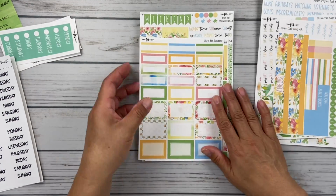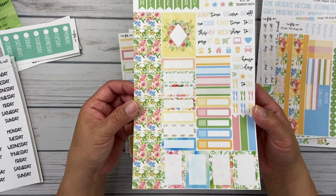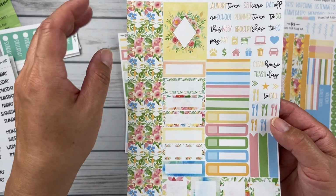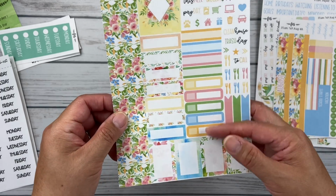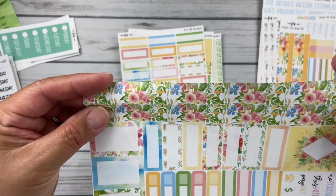And then I did get like all the sheets for a weekly kit because I just thought it was so cute. So this is the essentials page where you can see there's the weekend banner, all the scripts, a full box to cover the calendar, the mini calendar that's over there. Lots of deco boxes, appointment labels, a couple of flags here, a couple of deco half boxes. I love this washi. Isn't that gorgeous?